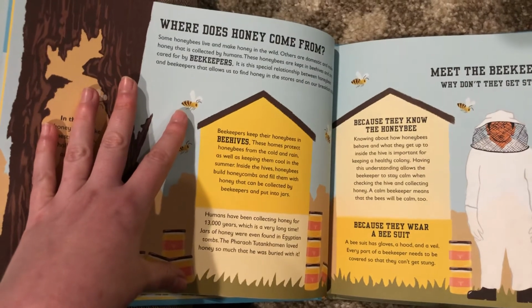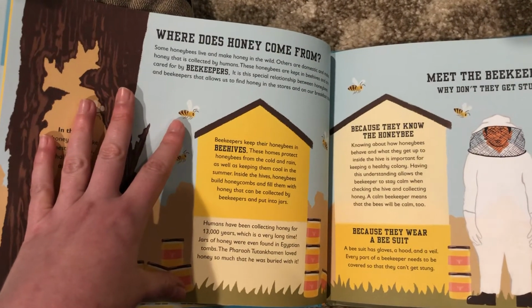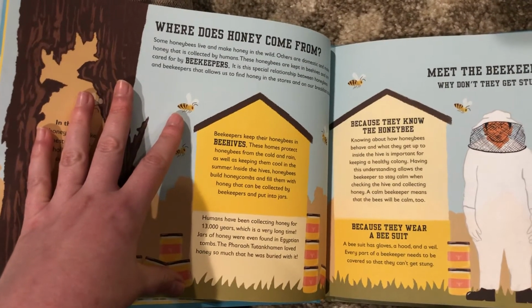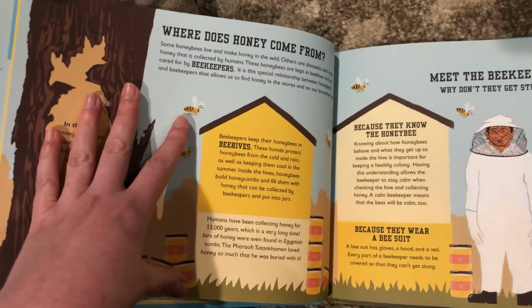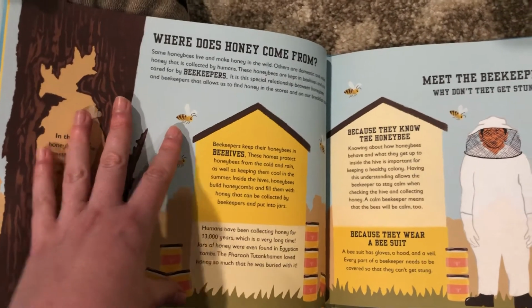Jars of honey were even found in Egyptian tombs. The pharaoh Tutankhamun, thank you, Mr. Chowder, loved honey so much that he was buried with it.